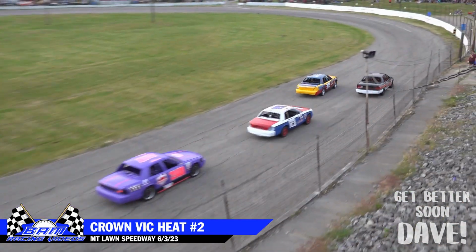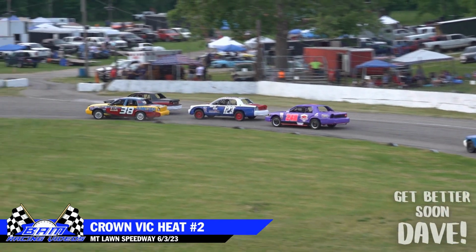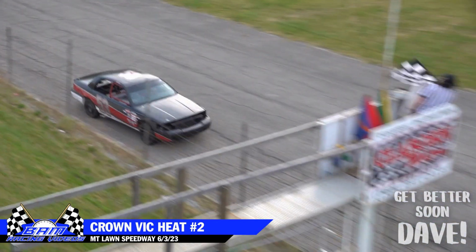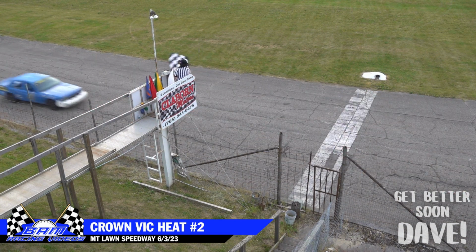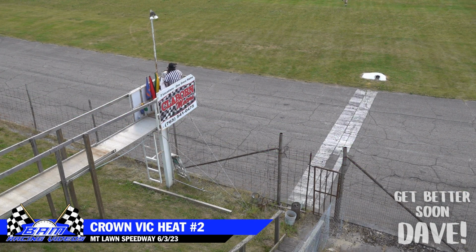Looks like that is one strong race car that Chuck has put together in the Crown Vics. Second, Tommy Pitcher may hold on for third, but it is Chuck Cook. He's going to find himself in victory lane yet again. He comes out to take the win in our Crown Vic heat race. Adam Lee in the 123 second, Tommy Pitcher third, Randy Hoppus fourth. The 97 car is fifth, followed by the 4 of Kyle Evans.